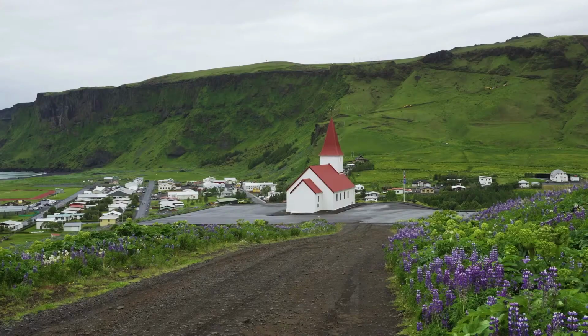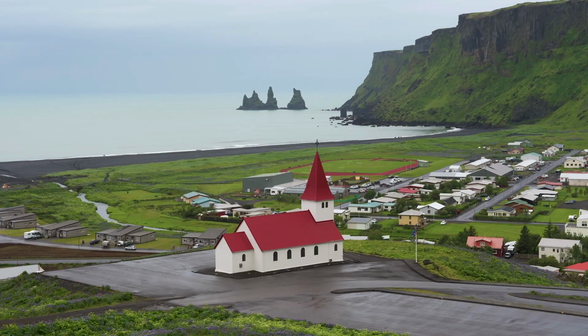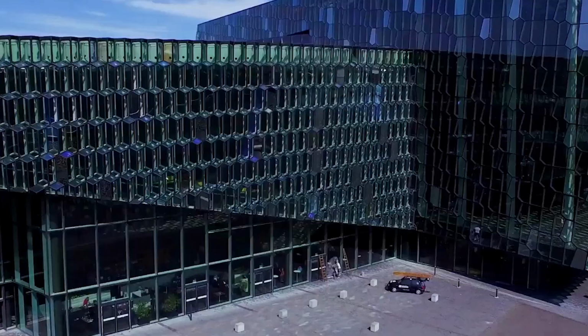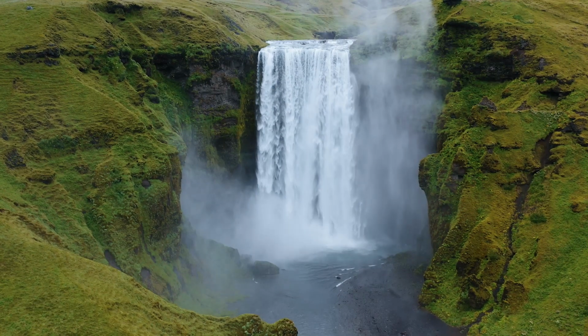Despite being a large town, it has a very friendly feel to it and almost feels like you're walking in a small, cute village. Iceland is a special country and a totally different world. The unspoiled nature is fantastic to see.